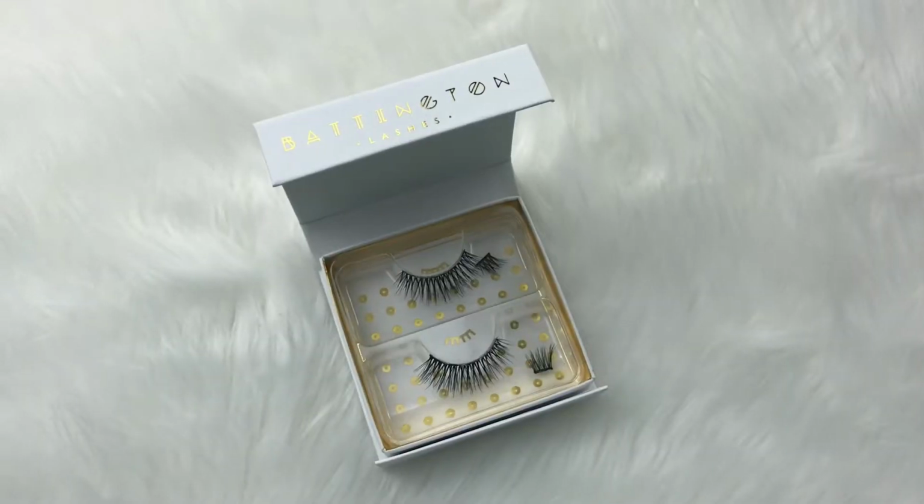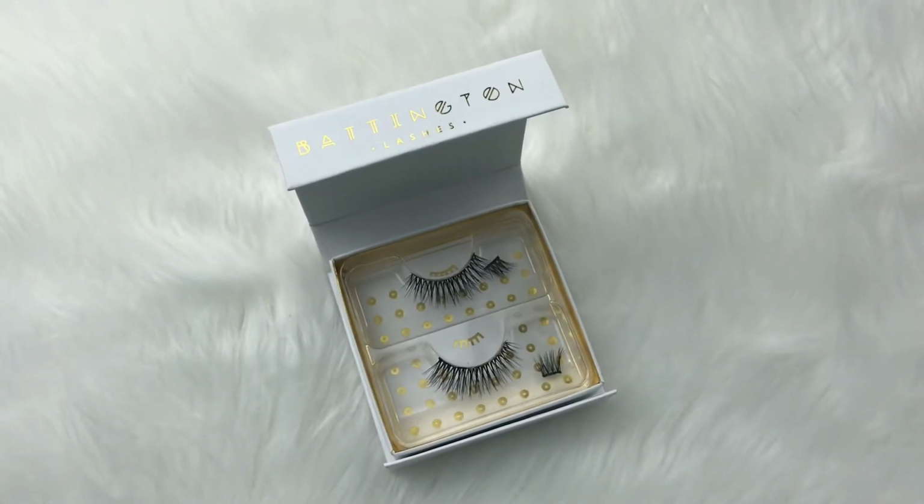Okay, so I'm going to start off with something that I'm actually wearing. It's my false eyelashes. I actually fell in love with these the minute I applied one of them. I got this in my BoxyCharm, and we did a try-on video, and I put one of them on, and I was like, I'm going to love these. These are going to be my new favorite go-to false eyelashes. And I was right. I absolutely love them so much.